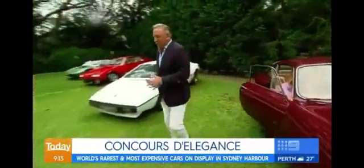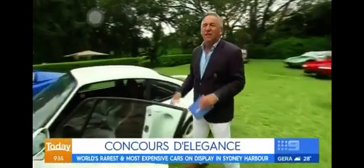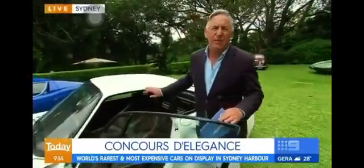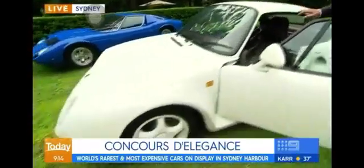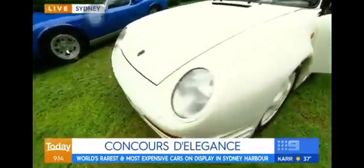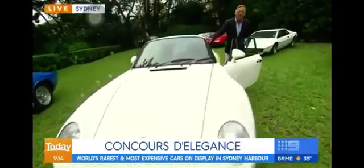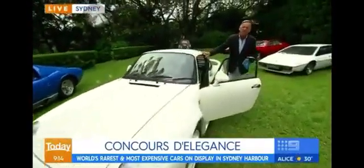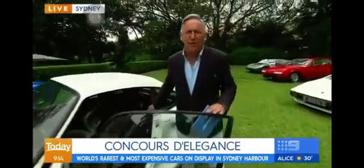Well, we're just walking past a beautiful Lotus, but this is a pretty rare car indeed. It's a Porsche 959. Wow. That looks a little bit like a 911. You can sort of see the family resemblance. This one was new in 1987, does 197 miles an hour, and if my maths is correct, that's about 320 kilometres an hour. This was the fastest production car at the time and for a very long period of time.